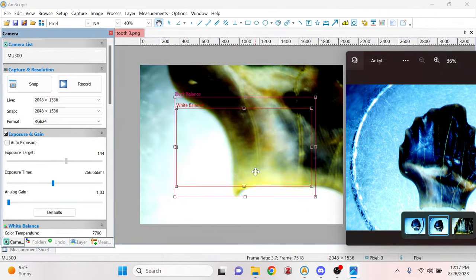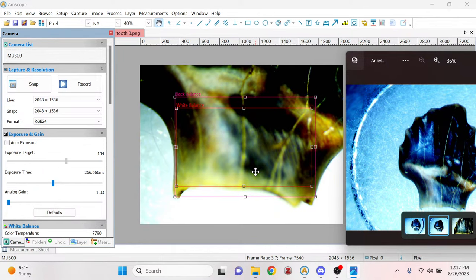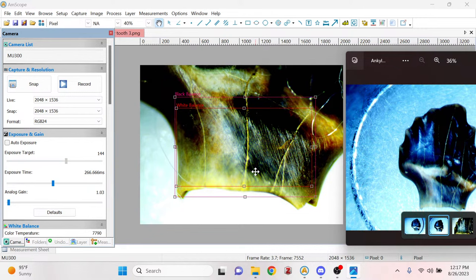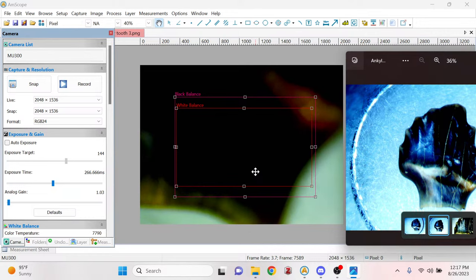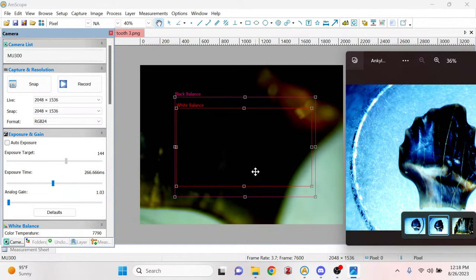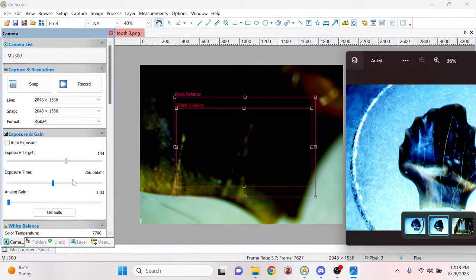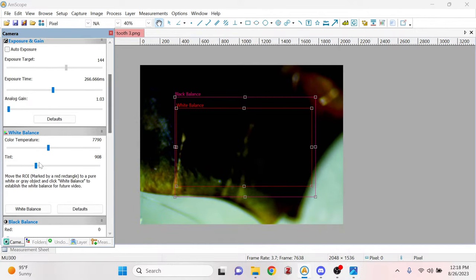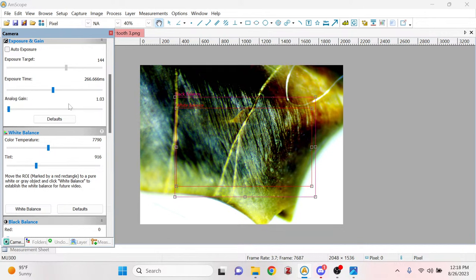Let's take a look at the root. Let's get closer at that root. Nice. See if I can get even closer at those striations on the root there. The brightness a little bit. Cool.